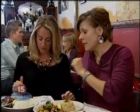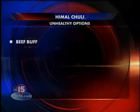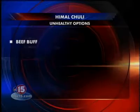Now the three that you would stay away from, and we should point out this was a hard choice. It was hard because all of these are very healthy. They're all made from scratch, which I was very impressed with. So this first one is the beef buff. We've got another buff, but it's beef.